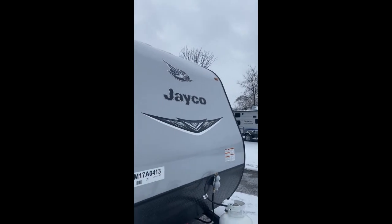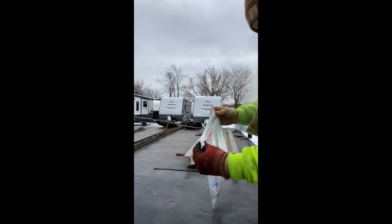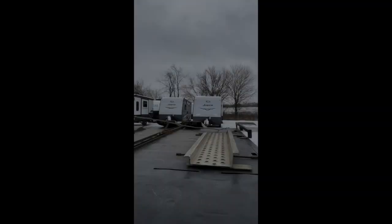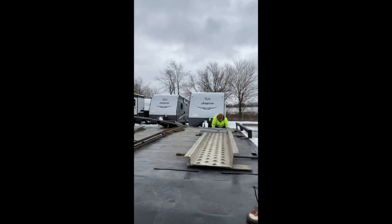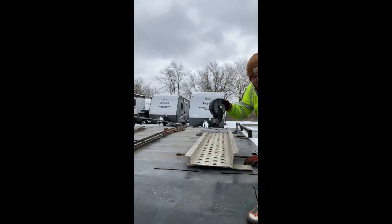I'm gonna get all my paperwork together here and start loading these up. Got our paperwork out of each unit, and my keys in with the paperwork, so I keep them separated. Now we'll start getting lined up and ready to load up. Don't forget any accessories that might be laying around that go with the unit.